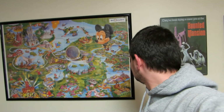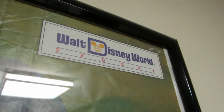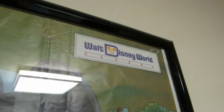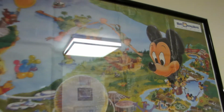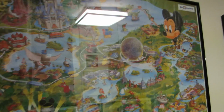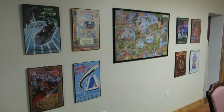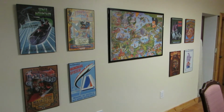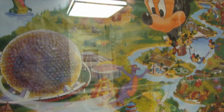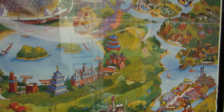But look at this gem. 1994. This is the Walt Disney World Resort in 1994. I was pretty young when I got this. Still have it. Framed it. Got it up on the dining room wall, along with some attraction posters. Now again, not really a map per se. It is a map, but it's like a cartoonish map. It has characters all over the place.